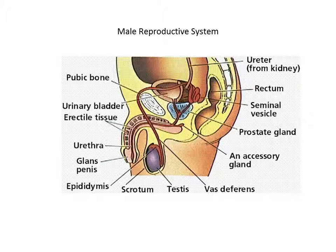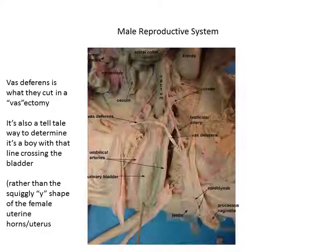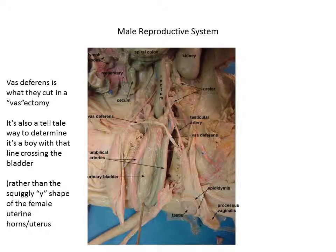Again, be able to identify these things in cross section and on the pig. Let's take a look at the wiring. You can see that this is a bunch of very fine tubes, and again, the best way to identify them is to see what's connected to what.